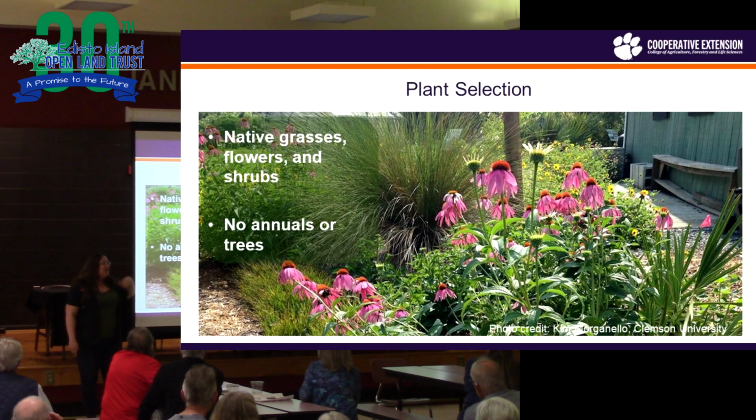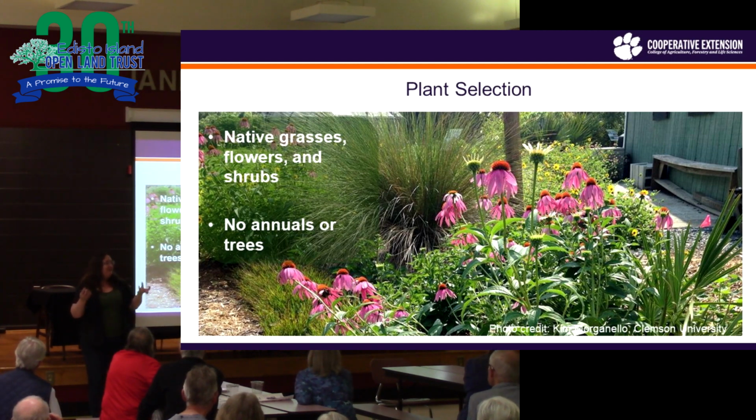You don't want to be constantly replanting your rain garden because you want that soil to stay nice and fluffy so it can drain. You don't want to be constantly in the rain garden. And you don't want trees because, as I said, nothing really grows well under trees.